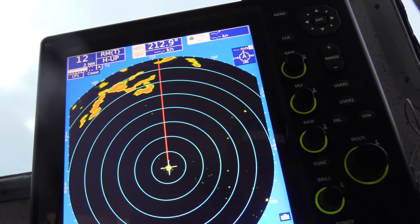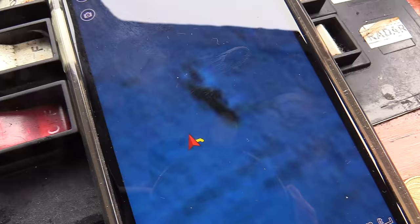I think Sean, the skipper, was telling me that this radar actually picks up seagulls as well, can you believe, so they can find pelagic fish like tunas. There you can see, even he's got a phone now. They got everything they can link to the phone.